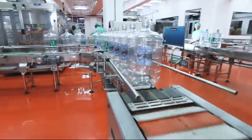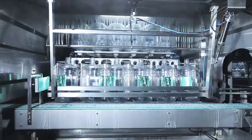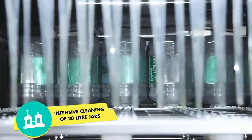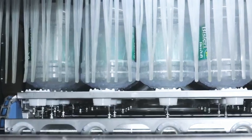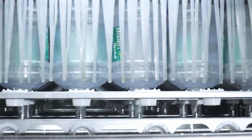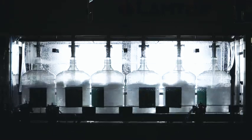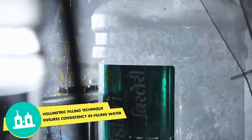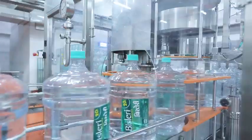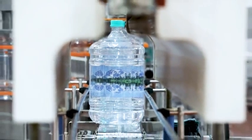A similar process is followed for the Bisleri 20-litre jars. After the jars are blown on-site, they go through multiple stages of washing in a highly modernized machine. This intense cleaning process ensures the jars are absolutely free from any physical impurities. Purified water is then filled in jars using volumetric filling technique. Further, ozone rinsed caps are used for sealing the jars. Post-casing, the bottles and jars are ready to be sent to market through the vertical conveyor belt.